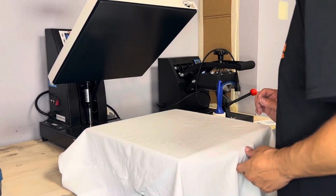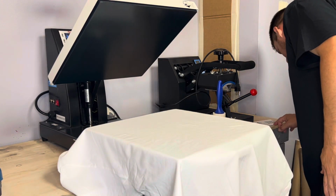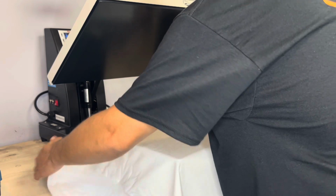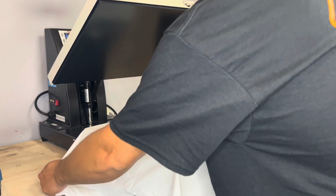Okay guys, I got my press set up here. So what I'm going to do right now is I have it set to 314. It says 300 to 325. I'm going to go right in the middle there. So I'm going to check now to see where my pressure's at. So I lint rolled the spot that it's going. I got it all off this.